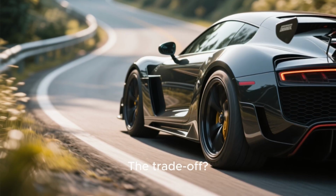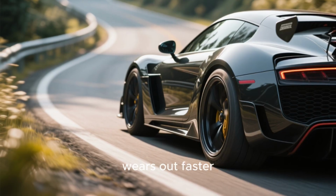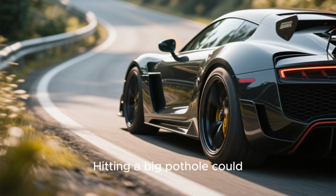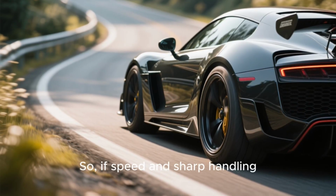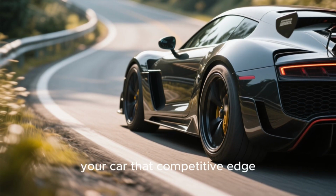The trade-off? The softer rubber compound that provides all that amazing grip also wears out faster, and they are not designed for rough roads. Hitting a big pothole could potentially damage the tire or even your wheel. So if speed and sharp handling are your top priorities, sport tires will give your car that competitive edge.